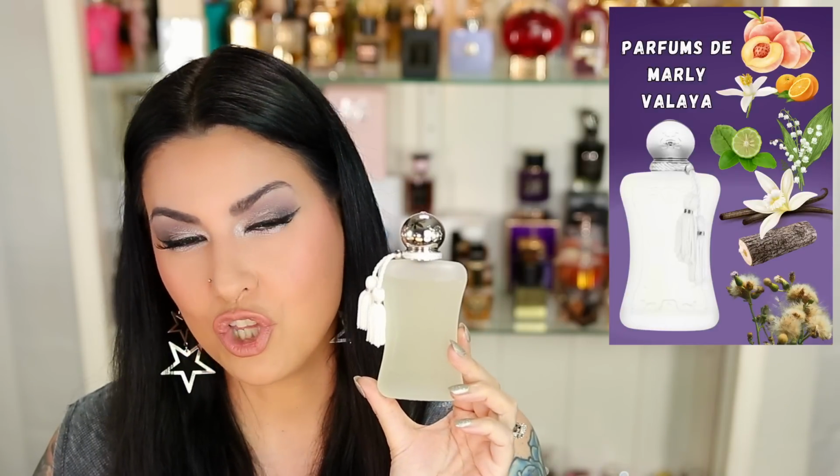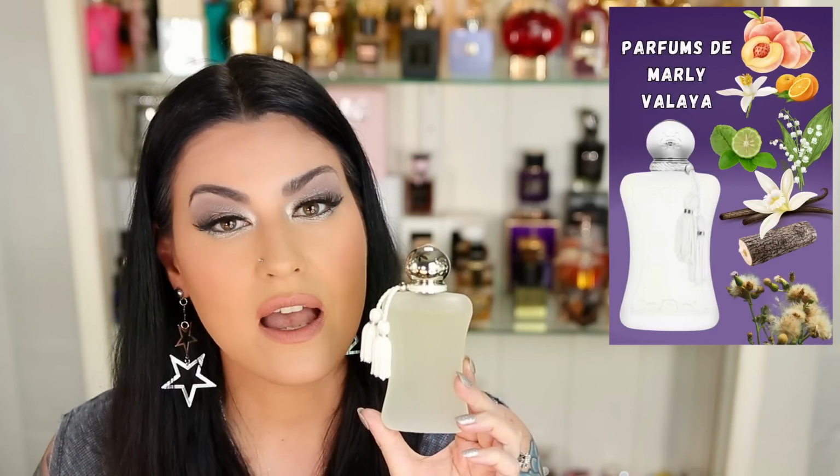All right, this next one is one that I love, another polarizing scent. I didn't get to wear it as much as I wanted to though. I'll tell you why. This is by Parfums de Marly and this is Valaya. I expected there to be a huge dent in this fragrance because I love it. However, like I said, it's polarizing.